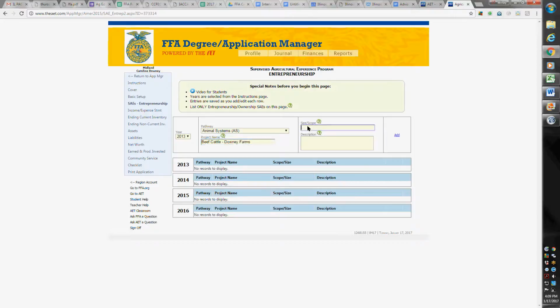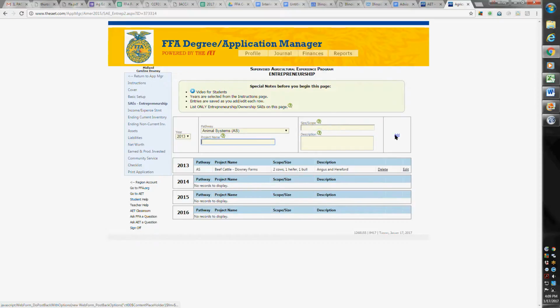And size and scope, Caroline, I'm just going to make things up. She's got two cows, one heifer, one bull. Does that work? Yes. What kind of cattle do you have, Caroline? Angus and Hereford. Yeah, typed correctly. That might help me. Okay. And so I'm going to type that in, and I'm going to click on the Add button, and then you can see that's how you add your enterprises.